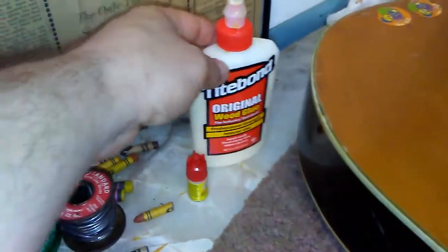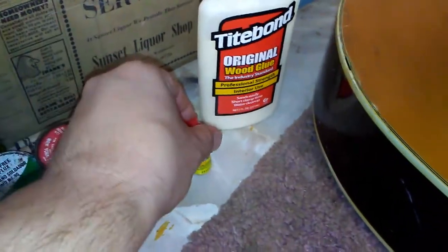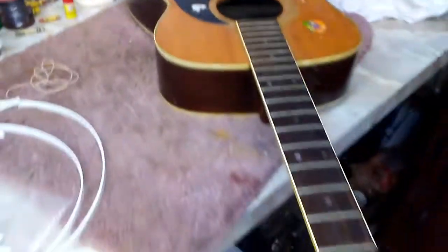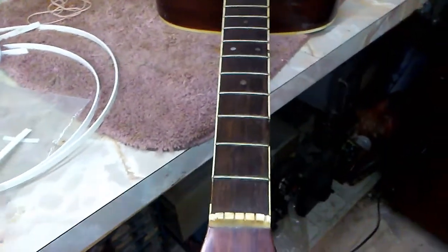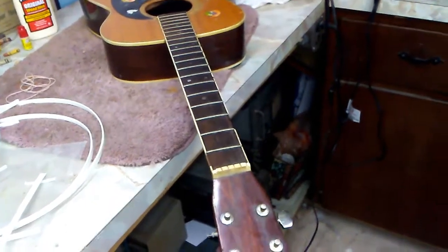What I do is I take Tite Bond and just a bit of super glue and I mix it together on a piece of paper. And that's my secret concoction for this. And we just wrap the rubber band around here for a couple hours. So I'll see when that's all done.